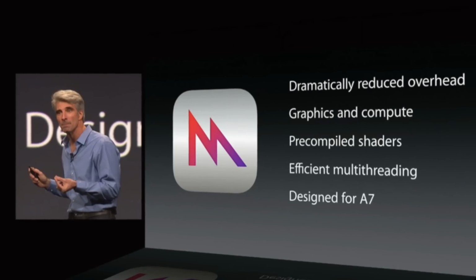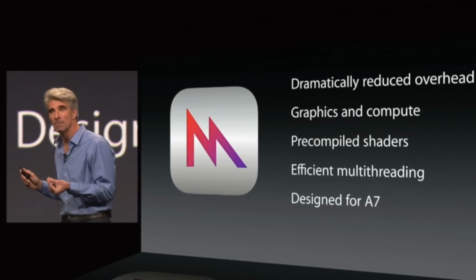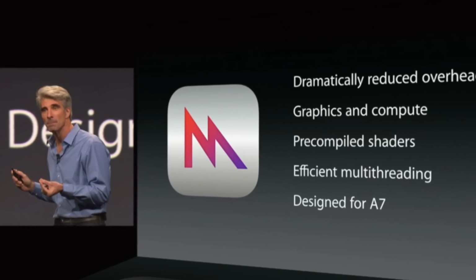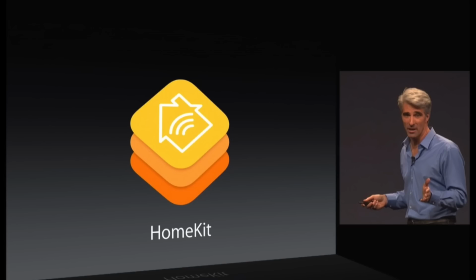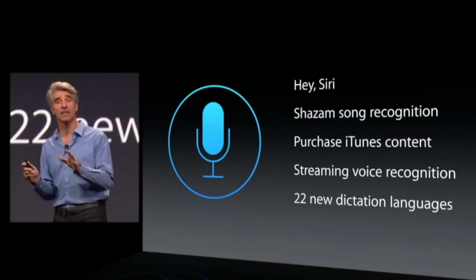Now, one of the biggest performance optimizations included in iOS 8 was Metal, which allowed developers to use the iPhone's graphics processor in a more efficient way, improving the performance of their games and apps. Other features like HomeKit, Apple Pay, and Hey Siri were also announced with iOS 8.